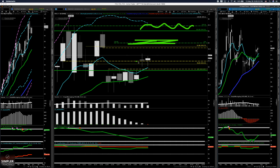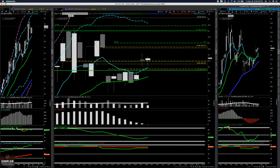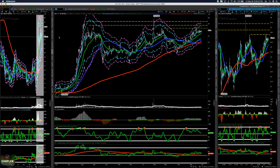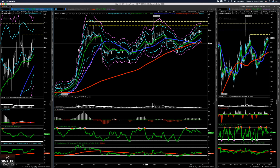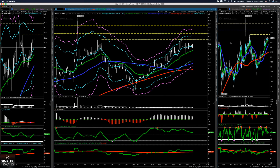We all have trades in this already. This is one of the stronger setups in the market, and I think it's one you should try to focus on as well. And then lastly, tangentially related to copper, which is Freeport, is going to be silver, which is SLV. So SLV here has been trying to do something for a while.